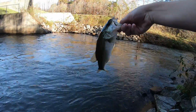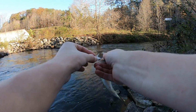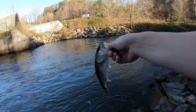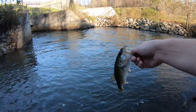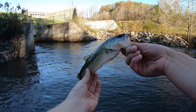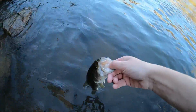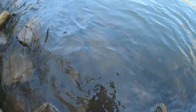Came on the 2-inch Easy Shiner. And I'm using the white color today because typically an all white color like this is better for dirtier water. And the water is definitely a good bit dirtier today. It rained a good bit last night, so typically that's not the best, but sometimes dirtier water will make the fish bite more. So all right, well, some people say catching a fish on your first cast is bad luck, but let's hope that's not the case today. Oh, there he goes.